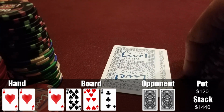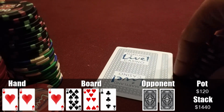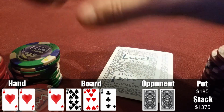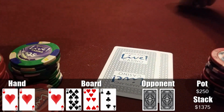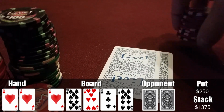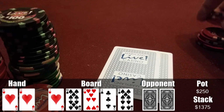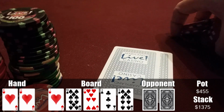The turn comes the 3 of clubs, which doesn't change much. Under the gun +1 checks, I bet 65. He makes the call. The river comes a great card, the 9 of spades, giving us the absolute best hand possible. Under the gun +1 pauses for a bit and bets 205.